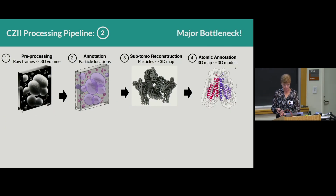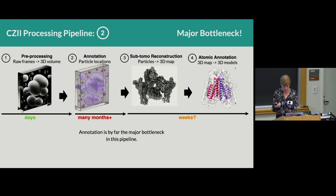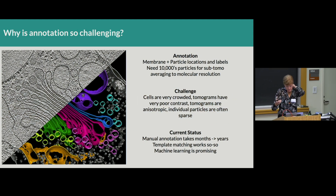But the second step of the pipeline is the very bad news, and it's a major bottleneck. As anyone who works in this field knows, that annotation step currently takes months to years. You can get your tomograms, 16,000 tomograms we have, but annotating them is a real nightmare. It's by far the major bottleneck, and that's really why instead of these lovely, rich interpretations of the cell, what we have are membranes and ribosomes, because those are the easy ones to annotate and the ones that can be done. You'll hear probably later this afternoon why annotation is so difficult, but for many reasons.